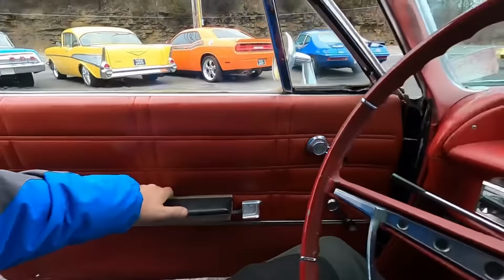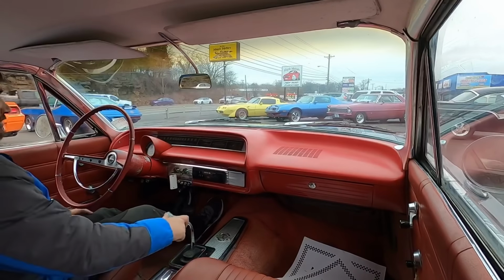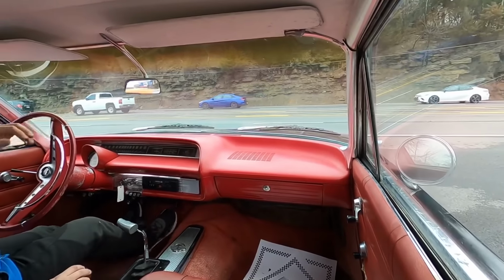Okay, we're gonna take off down the road. Anything else I see, I will let you know. Nice and warm now. Let's see what we got. Hopefully we can avoid the traffic. There's a lot of it out here at 4 o'clock. Brakes. Stop.